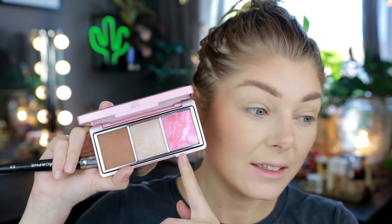So I do think that maybe this face palette is better if you have a darker skin tone than me. If you're medium to tan, I think that palette would be good for you. If you like a very bronzy look, maybe you can get away with it if you're light to light medium as well. But if you are of the lighter skin tone, I don't think this is the bronzer for you.